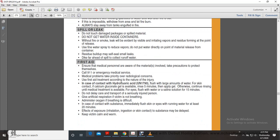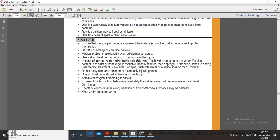Spill or leak: do not touch damaged packages or spilled material. Do not get water inside the containers. Without fire or smoke, the leak will be evident by visible, irritating vapors forming at the point of release. Fog and water spray to reduce vapors do not work. Put water directly on the point of material release from the container. Residual buildup may self-seal small leaks. Stay ahead of the spill. Collect runoff waters.